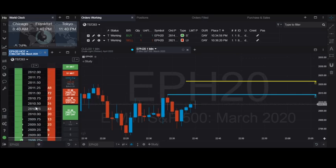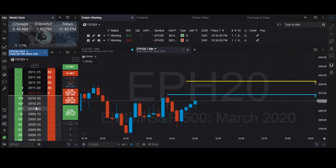Every day I do this kind of entry, one trade per day during the US session, and we will be done within a few minutes, and that's all. Then repeat it again tomorrow.